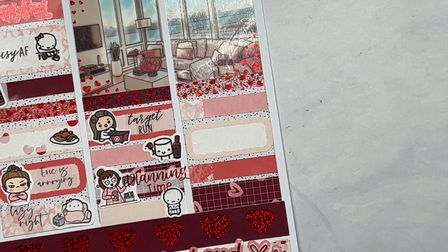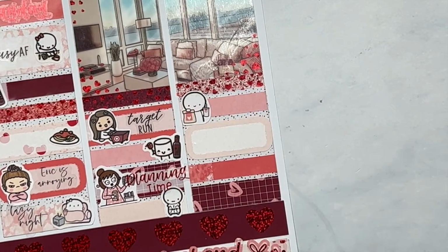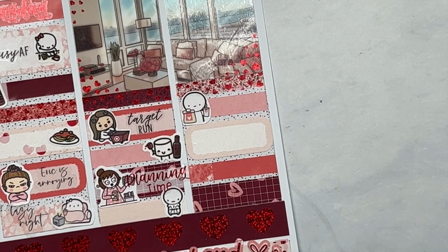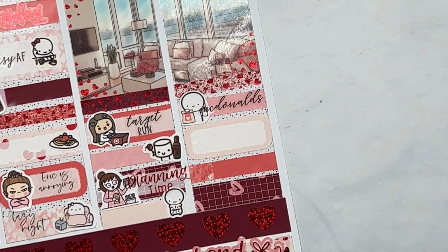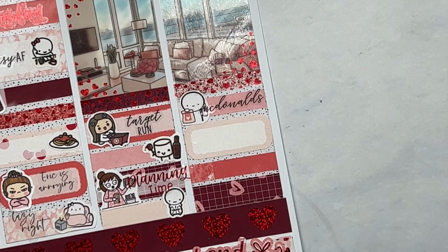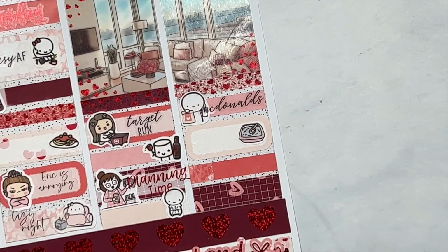So for McDonald's, I have an emoji from the Coffee Monsters Co. holding a McDonald's bag, and a McDonald's script from Station Stickers. And then for the litter robot coming in the mail, I just have a little litter box doodle from Carly Plans.